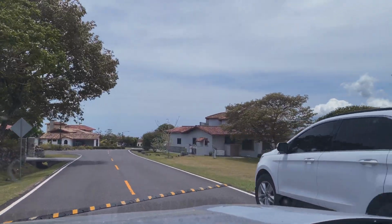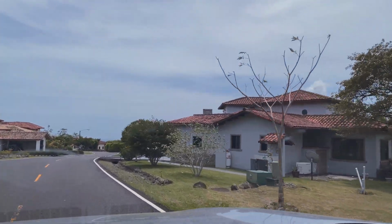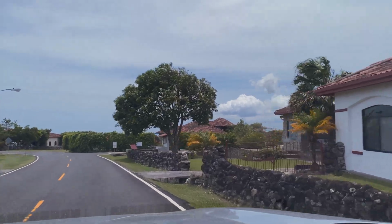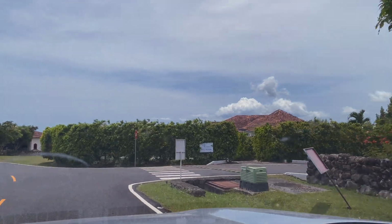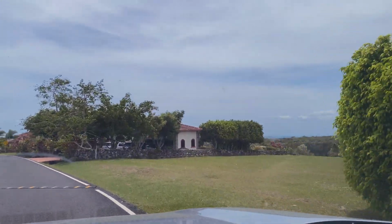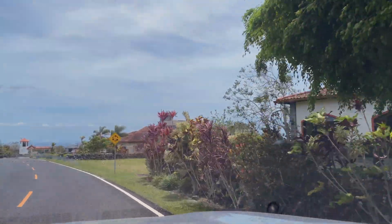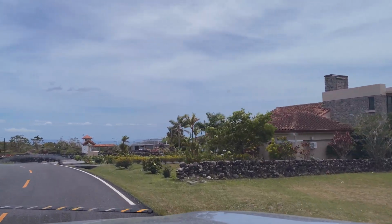Oh, this is it right here. I turn here. Yeah, look at that one. That's great. It's got like a pergola out in the front corner there. That's a nice area. I wonder if that's somebody's private land. I think the restaurant was the other turn, but that's fine. Wow, this person's got beautiful plants growing.